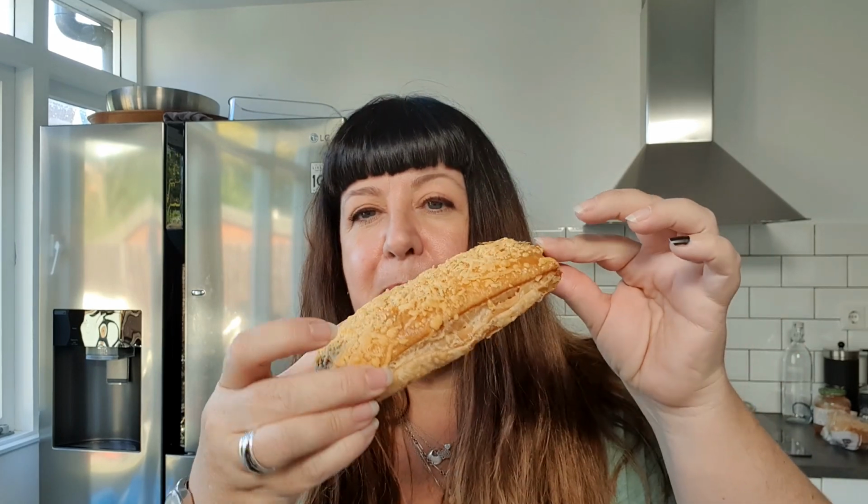This is called a Cas brocha, cheese bread. Brocha is like little bread, but it's a little bit like a cheese pasty, like Greggs' cheese pasty, but a bit crispier. They're delicious. This actually looks really dry, but they are so good.